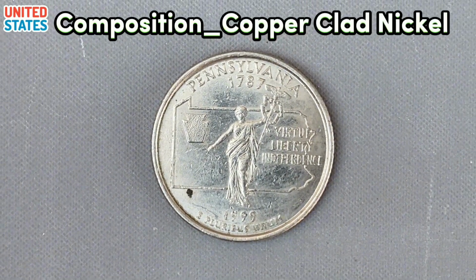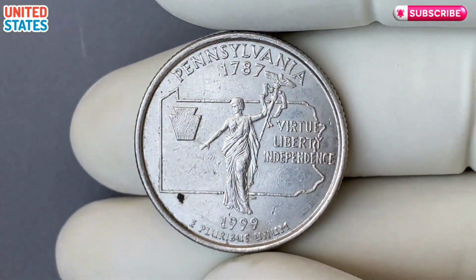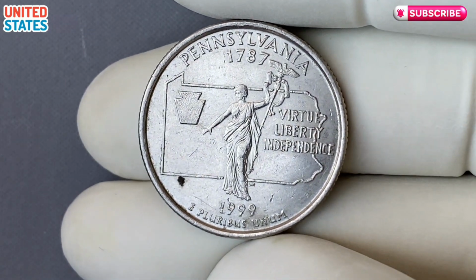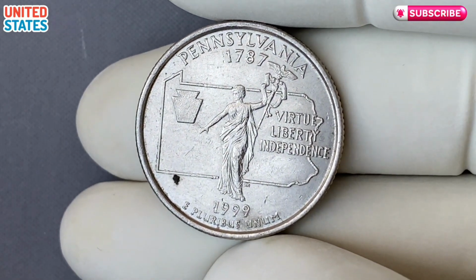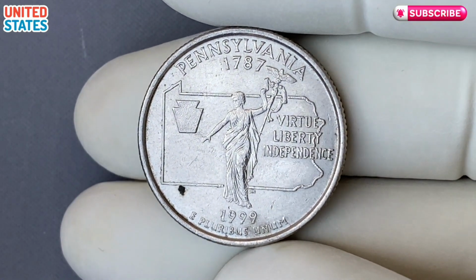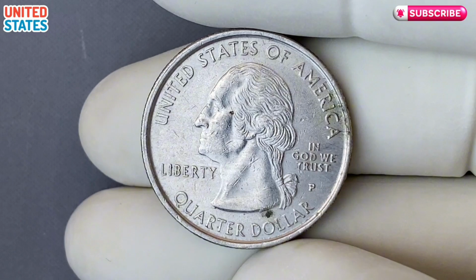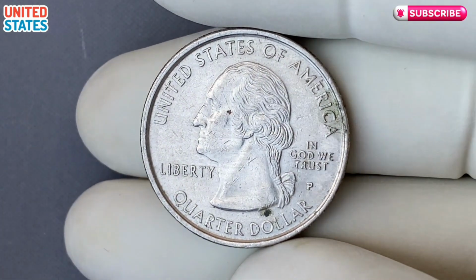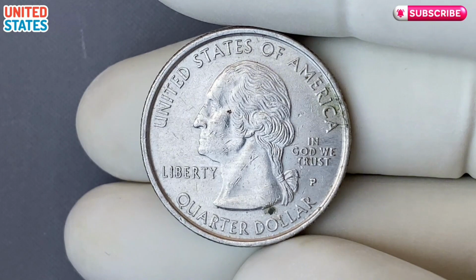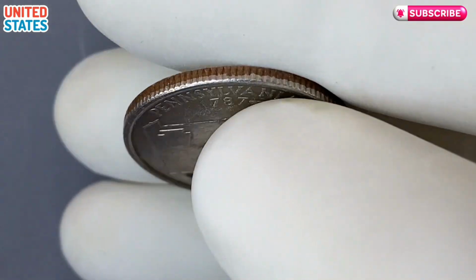In 1999, the U.S. Mint launched one of the most exciting programs in numismatic history, the 50-state quarters program. Each quarter in the series represented one of the 50 states, showcasing their unique history, culture, and symbols. Pennsylvania was among the first 5 states to have its own commemorative quarter released. But what makes this specific coin so special?